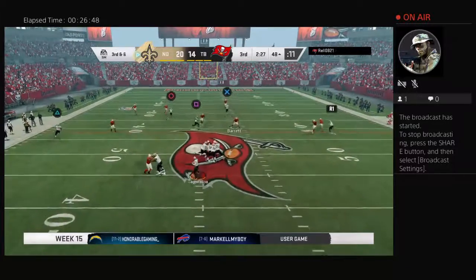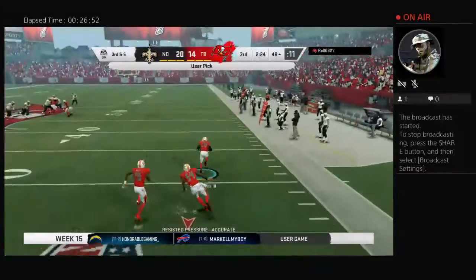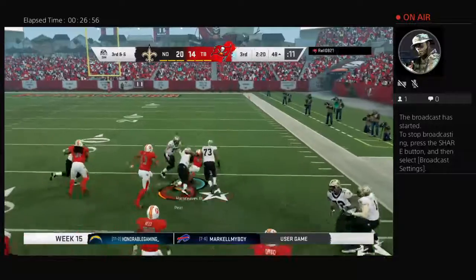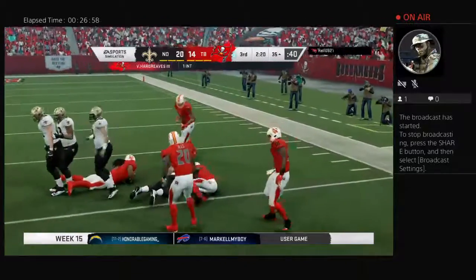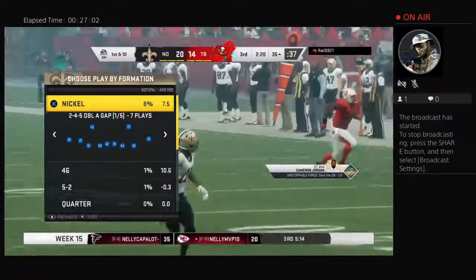They'll set up a throw. Looking for Johnson, and it's intercepted. Vernon Hargraves with a pick. And a big return will get him all the way down to the 35. They were looking for Johnson that time.